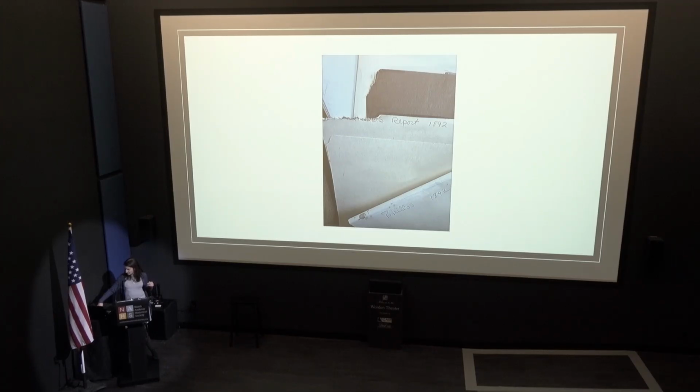And here are some papers I had to go through from someone's house that had rodent damage. That's really gross. And that is the end.